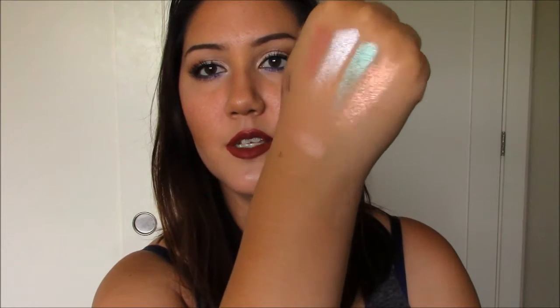So I think if you wanted to hide a shadow pot or something in there, this would be really perfect to travel with. But let me go ahead and swatch it for you guys. So that's it right there on the bottom. It's really subtle. I think it's going to be a beautiful highlight. It says it's the eyeshadow, eyeliner, bronzer, blush, and highlighter all in one.